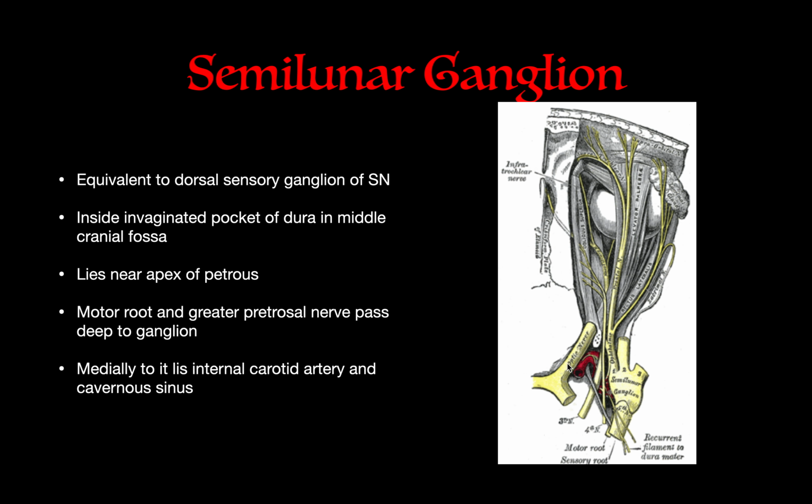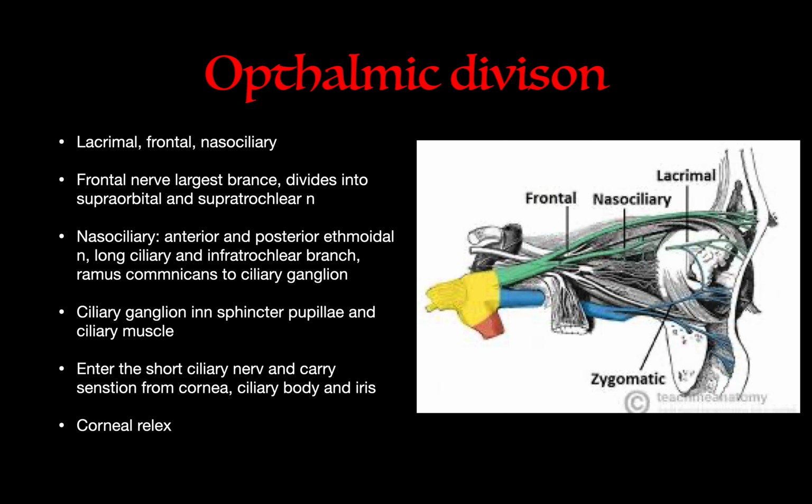So here it is. It's very close to the optic nerves, you can see. And here it goes, branching out into the orbital cavity. So the ophthalmic division will branch off into the lacrimal, frontal, and the nasociliary. The lacrimal will innervate the lacrimal glands, allowing tears to form and lubricate the eye. The frontal will be the largest branch, and that will divide into the supraorbital and supratrochlear nerve.